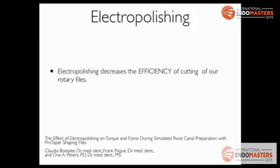Here we have also that with electropolish we decrease the cutting efficiency of our files. So if there is not much difference between electropolish or a standard nickel titanium and we decrease the efficiency of our files, we think electropolish at this moment is not really important in our design of the new files.